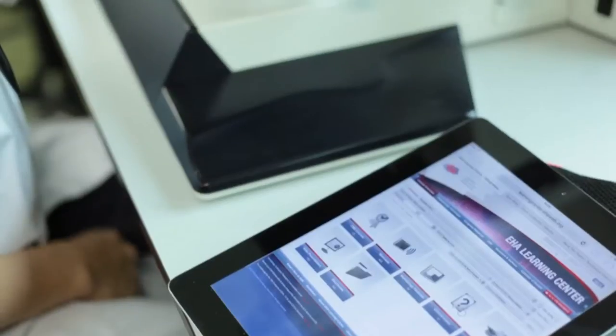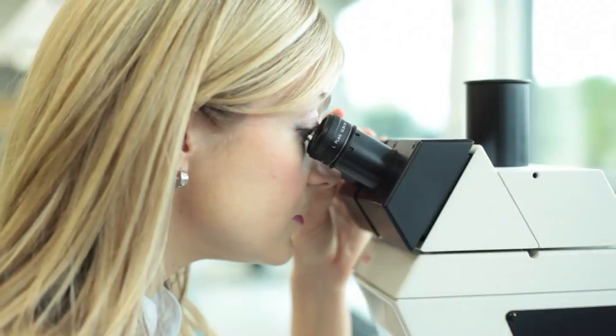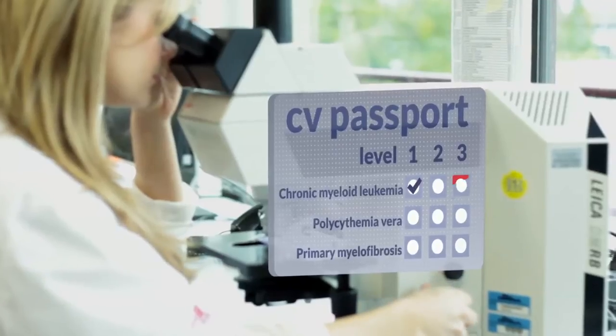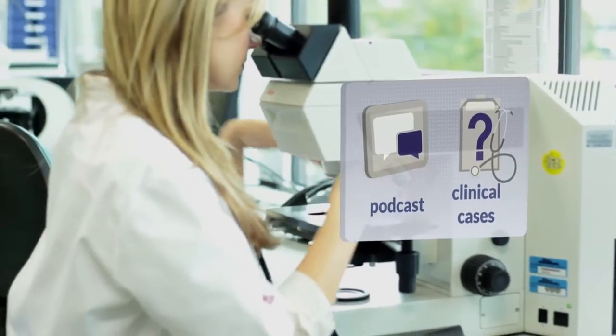The Learning Centre is also linked to the European Hematology Curriculum Passport. You can compare your level of knowledge to the recommended European standard. Once a knowledge gap is identified, the relevant study materials will be directly selected for you in one click.